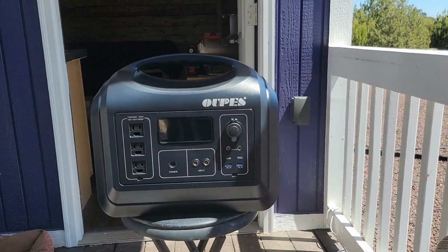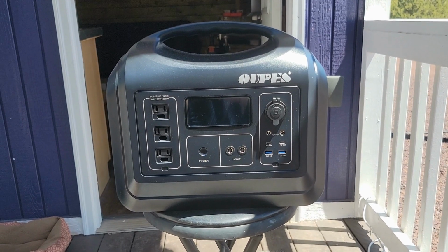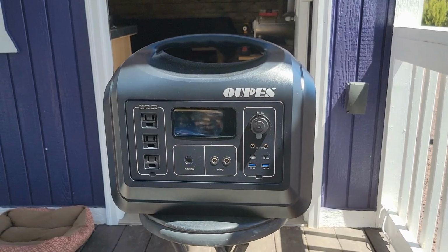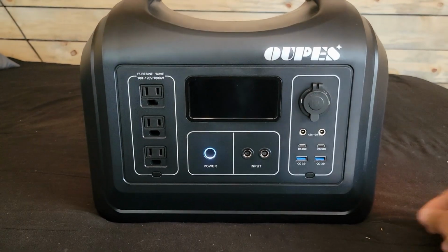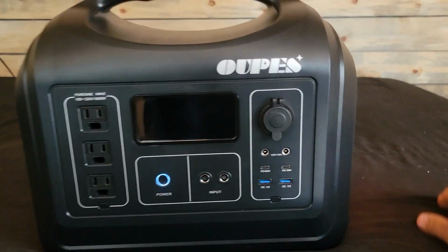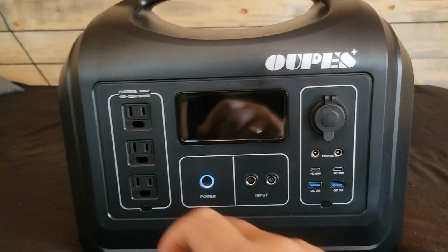The sun's getting bright out here, so I'm gonna take it in so we can see this display a little bit better. I'm just gonna set it on my bed inside the purple tiny house here. So hang on. Okay. Now, like I said, I just have moved this building and not everything in here is spick and span as I would like. I like to keep things clean, but you guys are just gonna have to understand.